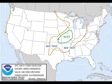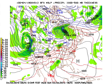Storm Prediction Center is outlooking a slight risk for a good part of Illinois and Missouri, and a little section of Oklahoma and Kansas this morning for today, actually. Sorry about that. And let's get right to the 06Z GFS model run. And this is our surface map for today.